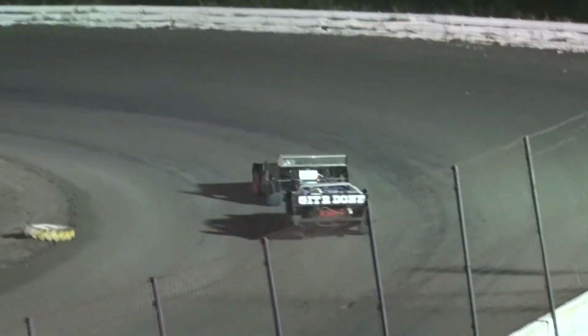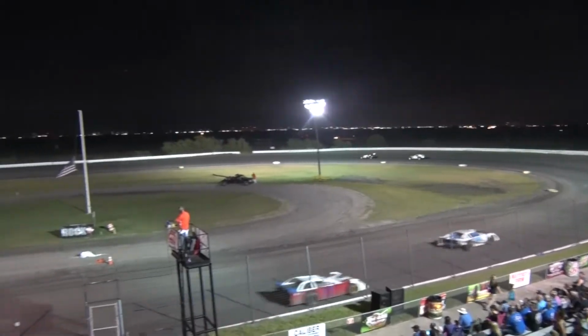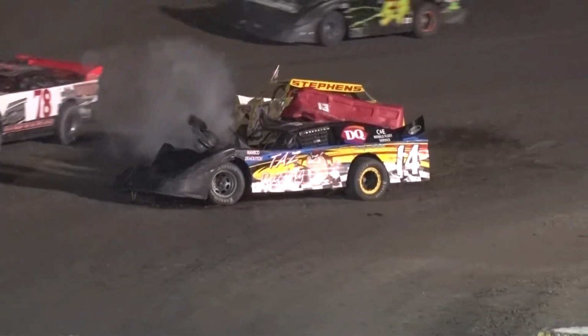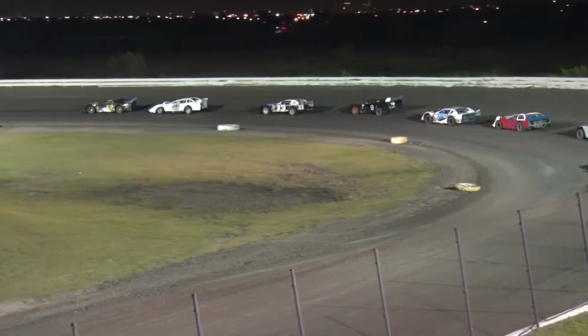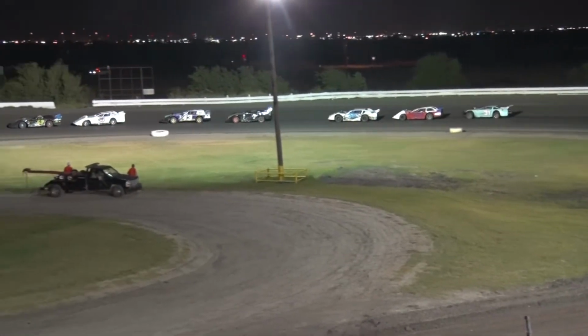We've got a hard crash in turn number four. That is Gary Hunter and Bill Stevens together. We are going to go red flag. Everybody going to stop on the racetrack. A hard, hard hit. Texas and Louisiana. We are going lights out, single file restart, 11 laps complete, 9 laps to go.